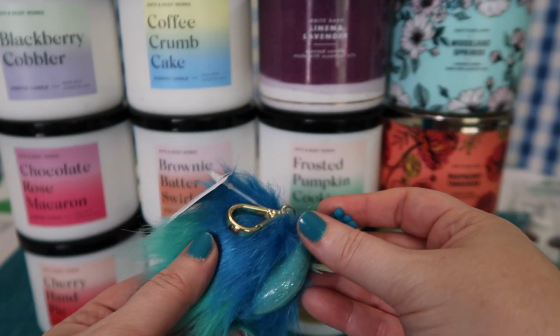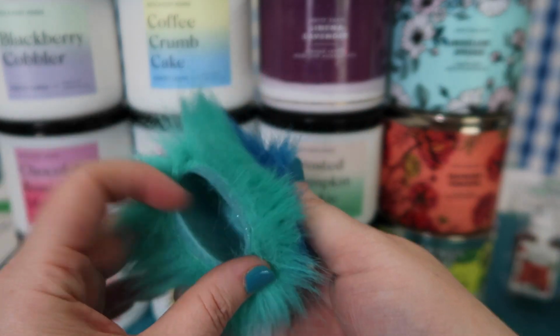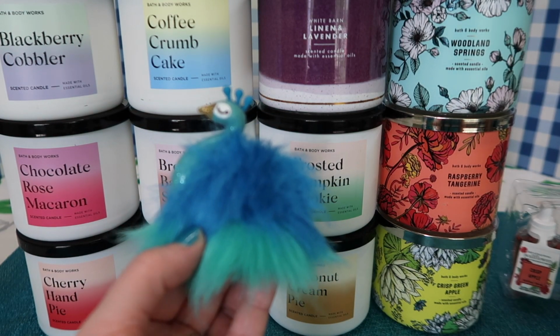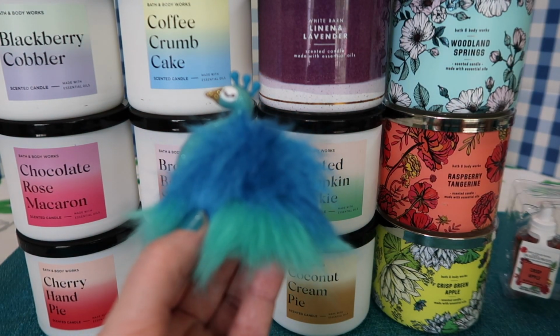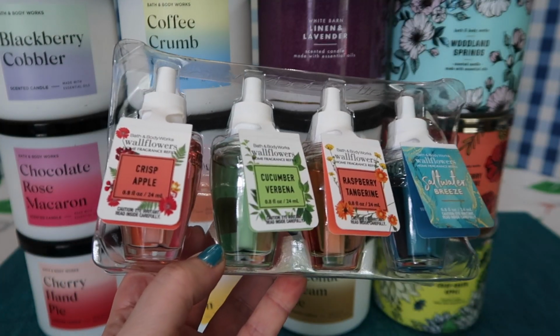It's sleeker, I guess smaller, than some of the other pom-pom ones. You obviously would put the pocketbac here. I just think it's really pretty and cute and nice for summertime, so I did pick this one up. And then I also picked up a couple of wallflowers. Actually, I picked up 6, but I've already used 2.